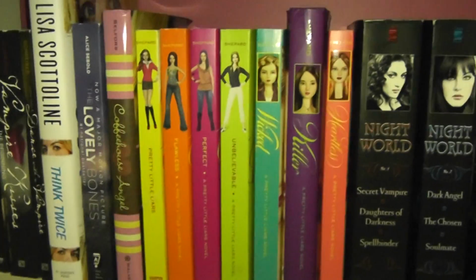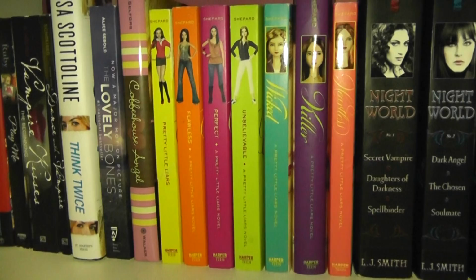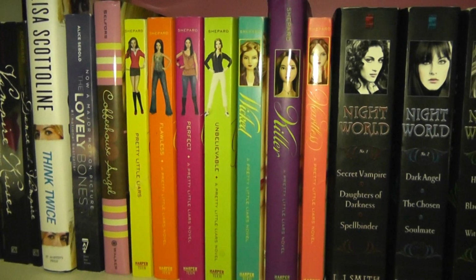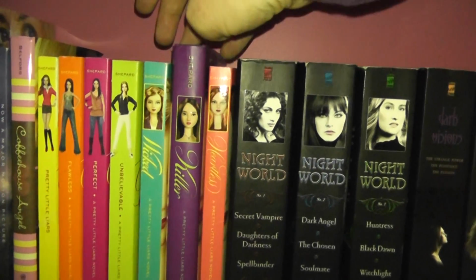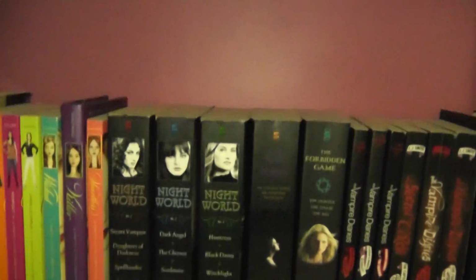I have the Pretty Little Liars series. I've read every single one of these, and I thought they were quite interesting for what they were. The TV show was somewhat like it, but I preferred the books. These are by Sarah Shepard. As you can see, I have Pretty Little Liars, Flawless, Perfect, Unbelievable, Wicked, Killer, and Heartless. Then I have the Night World series by L.J. Smith.